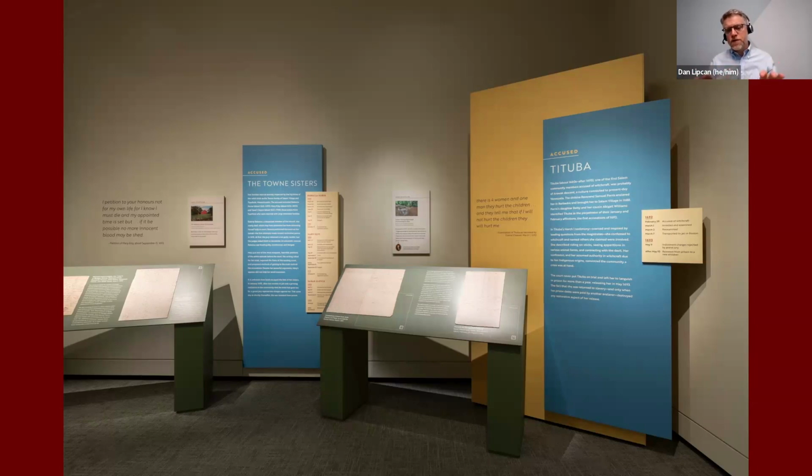You may also notice on these panels, it might be hard to make out in this slide, but there's an outline of the original size of the document in white, so visitors could actually see how large the original is in comparison to the enlargement. And then there's a little QR code. So if you wanted to scan that QR code on your phone, you could go to the digital version with the transcription.